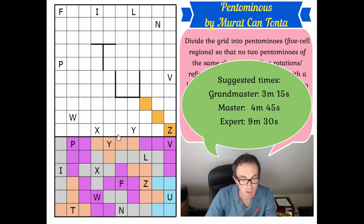The other pentomino I know is very restricted is the X, and you can see that looking down here. If you've got an X on a border, then we can just write this in actually. Let's do that. It's got to look like that, so we can fill that in straight away.